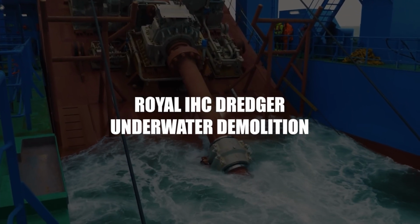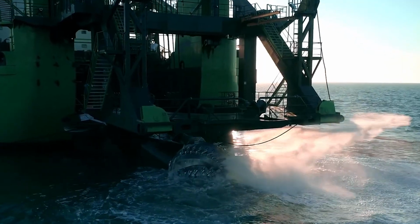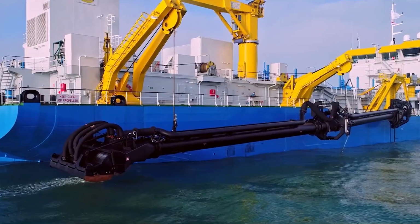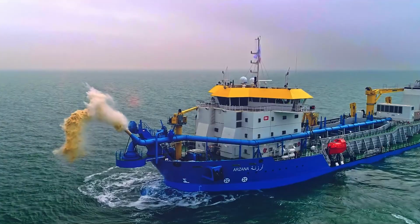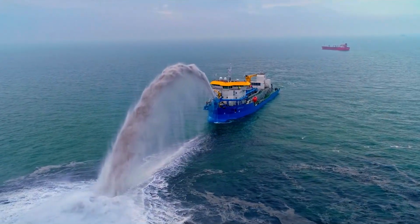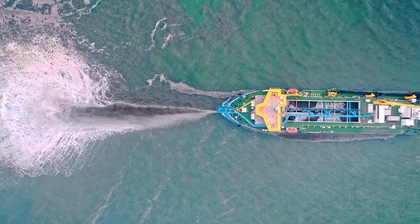Next, we have the Royal IHC Dredger, the underwater demolition. This isn't digging. It's more like feeling your way through a minefield underwater. The Royal IHC Dredger operator Alberto Alemán-Zubeda drops its bucket into black water, going after rubble that's buried deep and jammed into the bottom of a port. There's no cameras or clear view. The operator can't see a thing. They go by feel, by experience, by the way the machine responds.